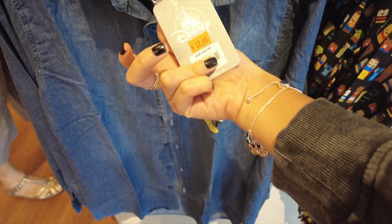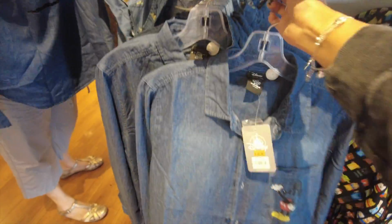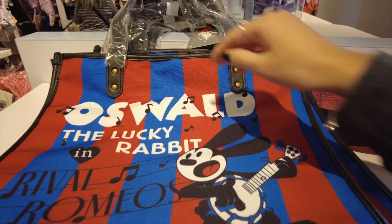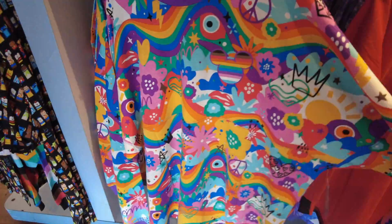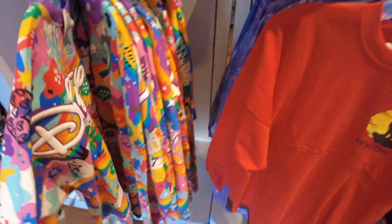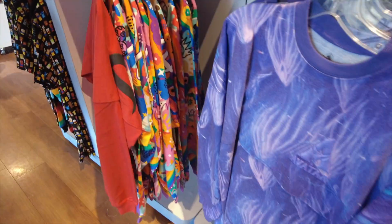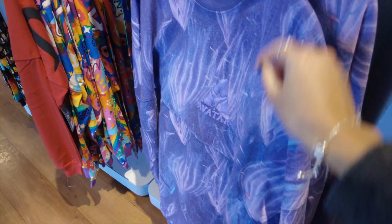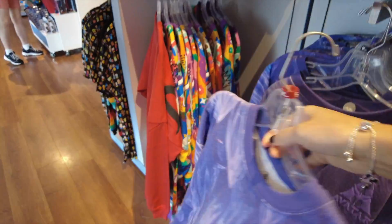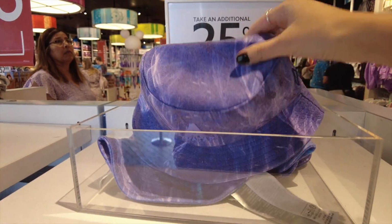I have some shirts. 32. It's kind of cute. With leggings. Oswald. 18. Brian would like this, I think. It's very colorful. It's 40. Oh, look, it's Mickey. They have this Lion King one, 45. And then this looks like Avatar. Yep, Avatar. It's 50. Nice, with the matching hat for Animal Kingdom. 20. That's not bad.